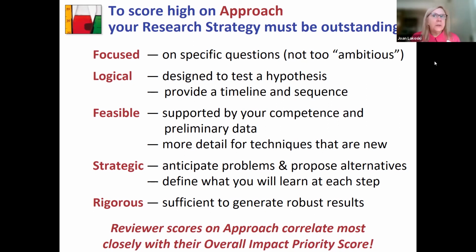Now, then you need to make sure you have a hypothesis that's clearly stated and it's logical how you're going to test that. So as you get feedback on your specific aims, does it make sense that aim 1 is done before aim 2, then before aim 3? Or sometimes when you get feedback, you find out from your colleagues, hey, aim 3 should really be aim 1. That logic is critically important for a reviewer to follow your thinking.